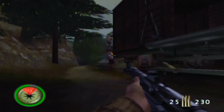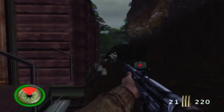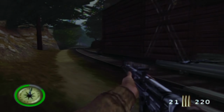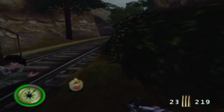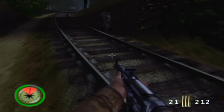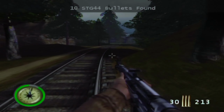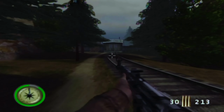There's a couple of dudes back there. Also, crouching makes them hit you a bit less, so I do sometimes crouch a little bit. Okay, there's a dude in the bushes over there. Alright, let's see if we can spot this guy. There you are. Alright. And that's the depot, I believe.